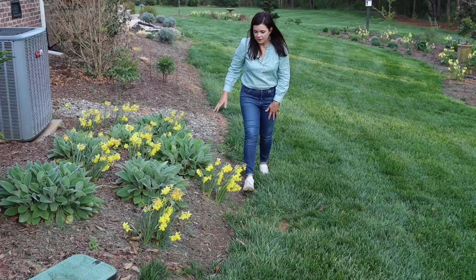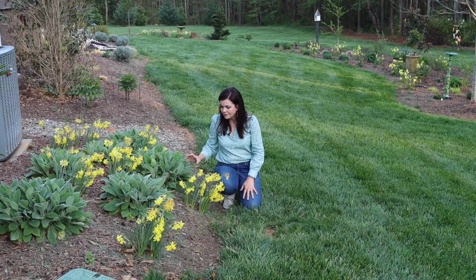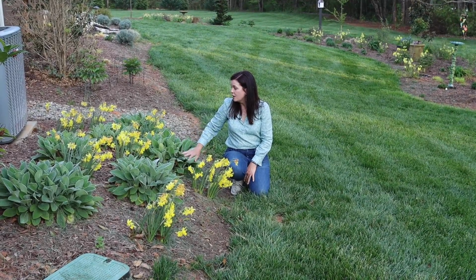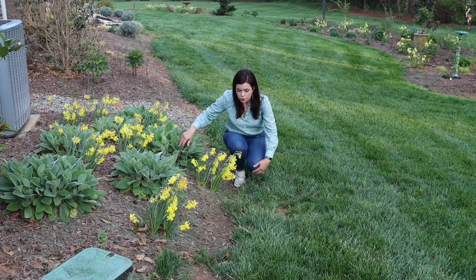I did tuck in, this is the yellow sailboat and jonquils, daffodils. I had some of those left over. We tucked them in here, and I just love the look of it. But yeah, this is giant lamb's ear, a wonderful perennial, doing great.